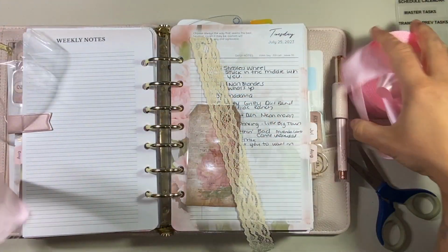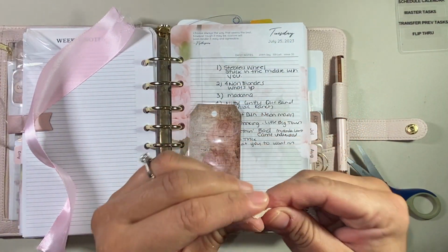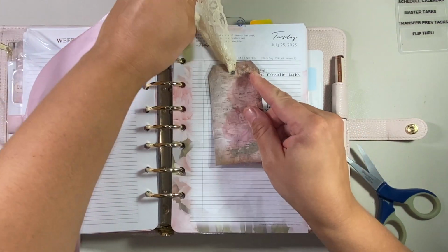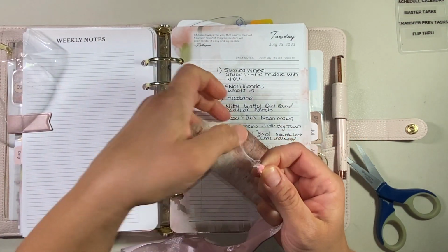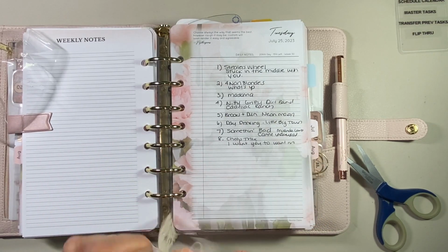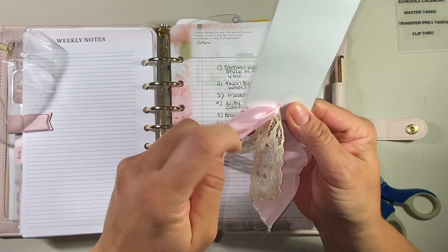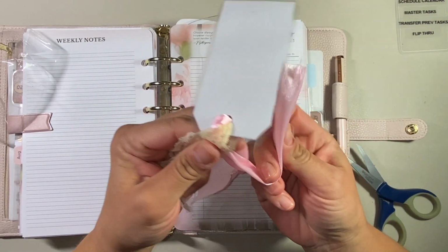Okay, so here's my pink ribbon. And then I'm just going to see if I can squish it in and then thread it through. I think it would look good just with the lace. I did decide to laminate this card this time, but I'm going to use this as a little page finder thing. Okay, so I thread it through. And then I'm going to take the ribbon only because it's bigger, and I'm going to use that to tie everything.